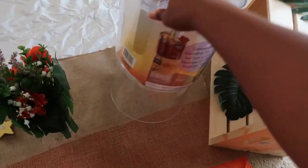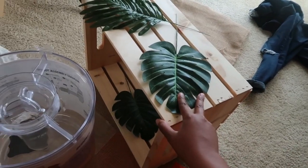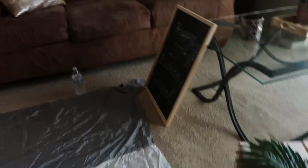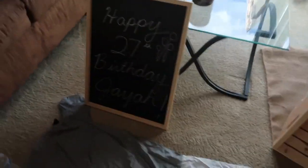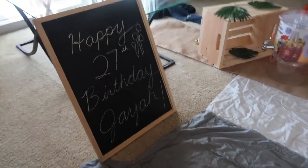We got this drink thing, it came from Walmart. This crate, maybe this crate came from, I want to say, Hobby Lobby or Michael's. And then we got the chalkboard from Hobby Lobby, and it already says happy 27th birthday, Gina.